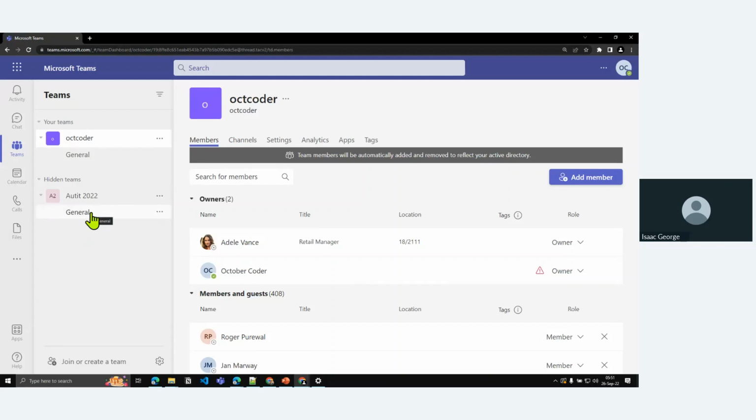Now, hiding a team doesn't mean we have left that team. It only means that conversations in that team will only appear when we expand the hidden teams icon. So we won't get the prompts when the team is in a hidden state.